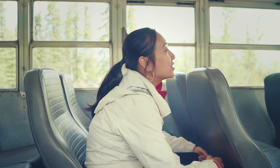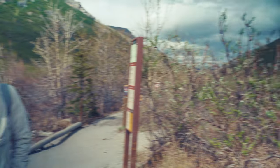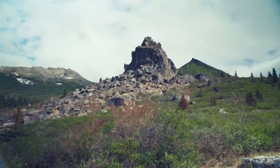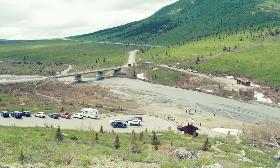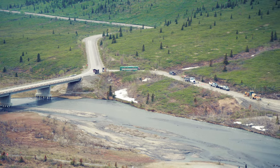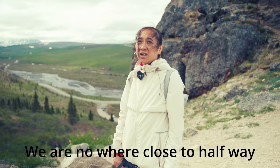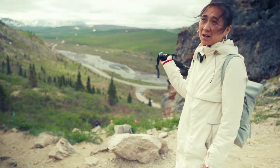Savage Alpine. Savage Alpine Trail. And we are going straight up there. Let's go. We're halfway from the parking lot up to that mountain. This is the parking lot, that's the mountain.